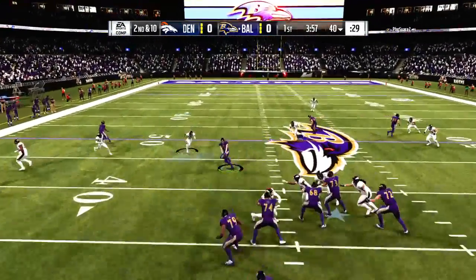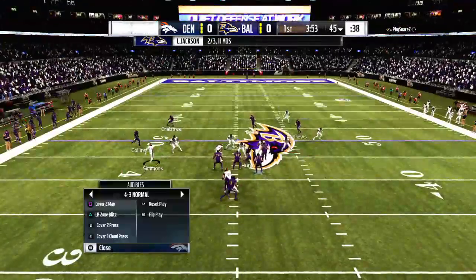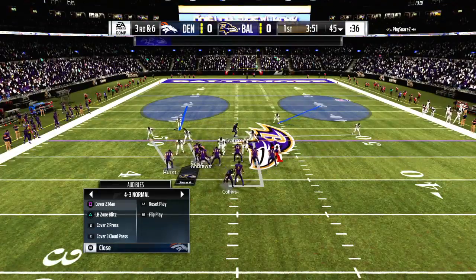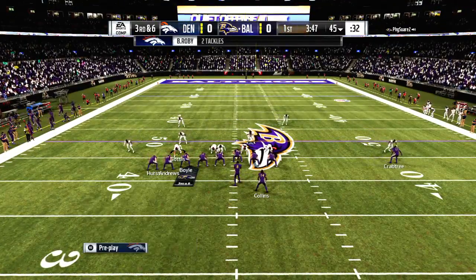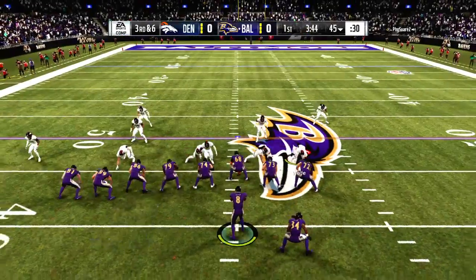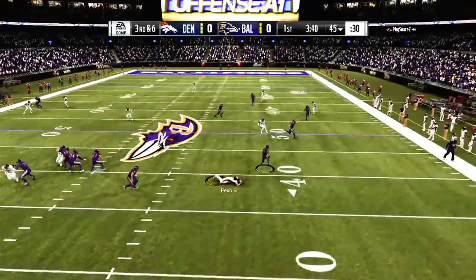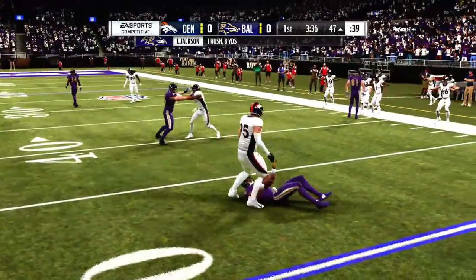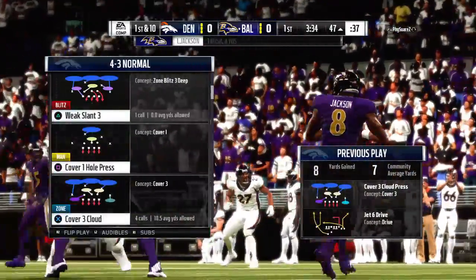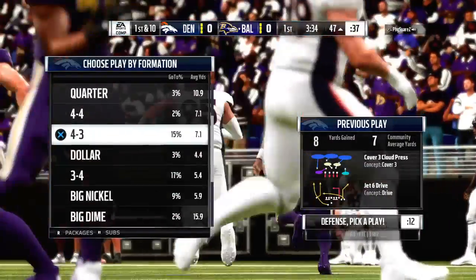Second and 10. Here's Jackson again. And this time he's got the hook up. It's complete. And he'll be brought down right at the 45-yard line. 4 yards on the completion, and it sets up a 3rd down. On 3rd down, Jackson flushed out right. He may try and run for this. And he will have the 1st down as he gets this to the 47. 8 yards that time, able to take off, and the result is a 1st down.